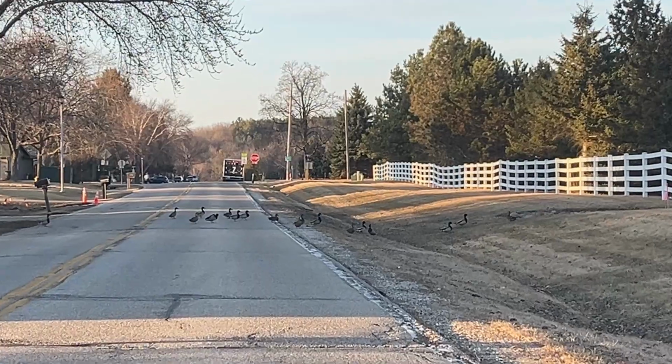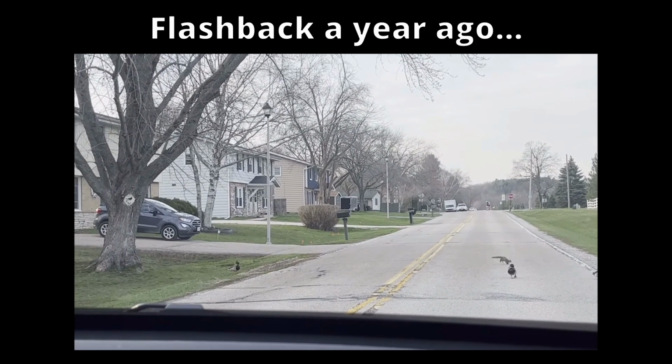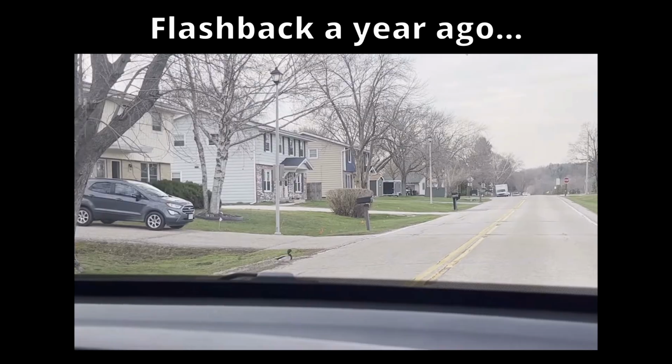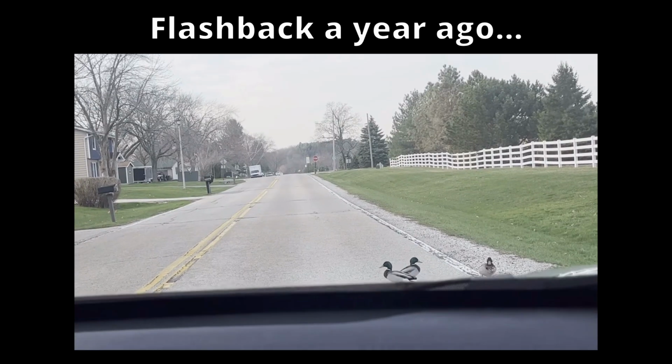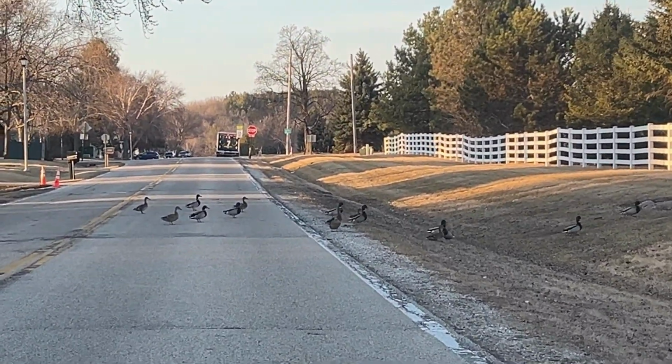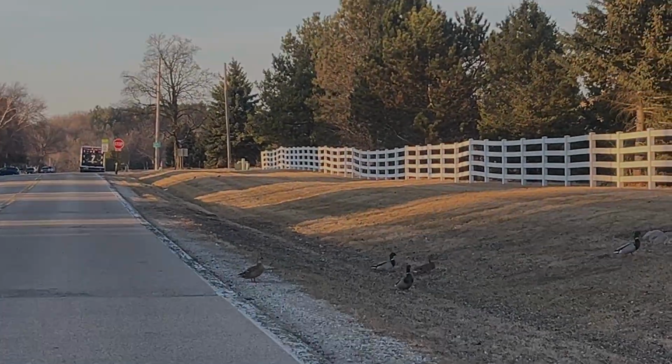All right, ducks, we meet again. We're trying to go fishing and these ducks don't seem to want to move. Oh my God, I got fish to catch. Come on. This one has to walk back in the road. I've got some fish to catch and you need to get out of the road. Thank you.